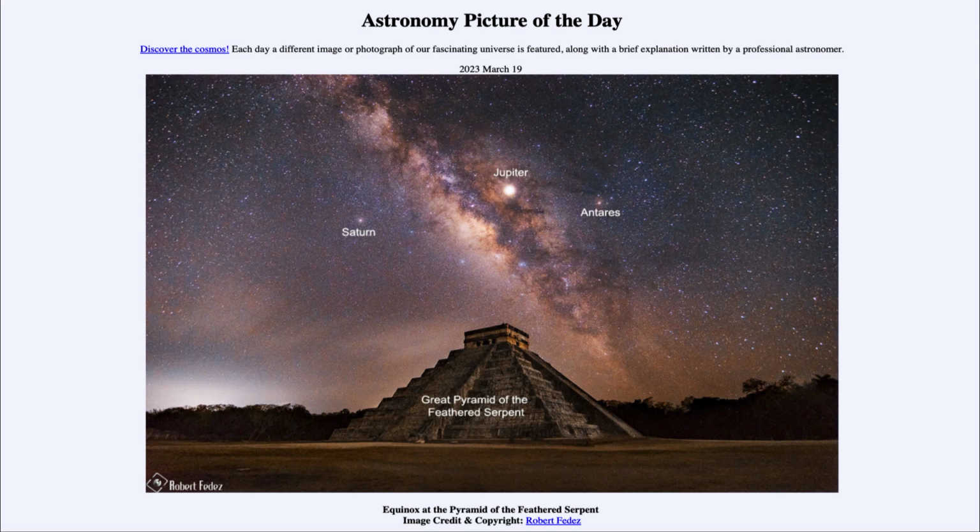However, back in 2019, when this image was taken, it was actually closer to the planet Saturn. And you see Saturn there much fainter off to the left on the other side of the Milky Way galaxy there. Now, Jupiter within the Milky Way, and we have Saturn off to the left side of it. Off to the right side of it, we see the bright star Antares. Antares, one of the brighter stars in the sky, is the heart of the Scorpion and is a prominent star in the constellation of Scorpius.